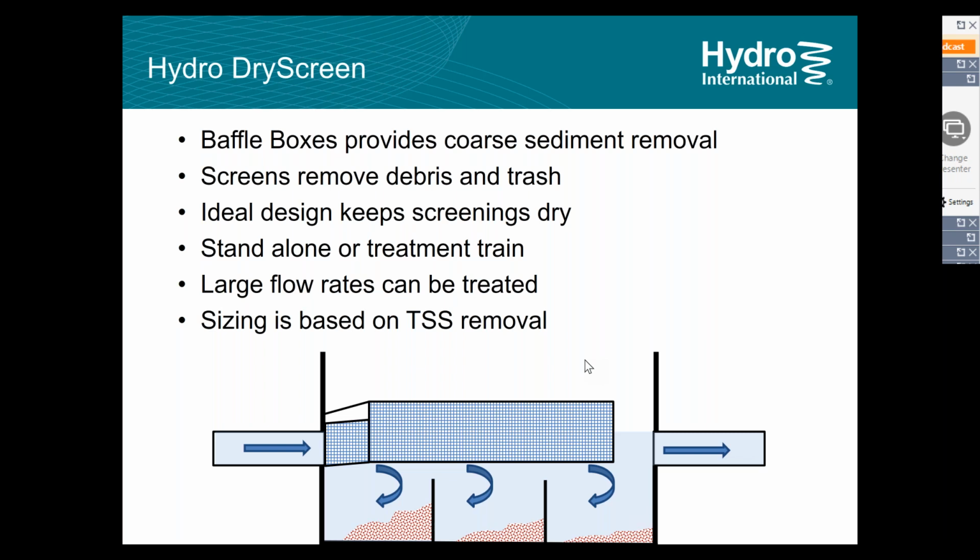Certainly one of the big advantages they have is that they can often be sized to treat very large flow rates. So, a good example where you might see a device of this nature used is perhaps you've got a municipal roadway, an existing outfall that's discharging untreated. A device of this nature could greatly improve that discharge.